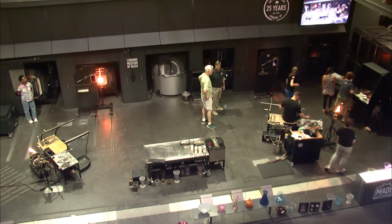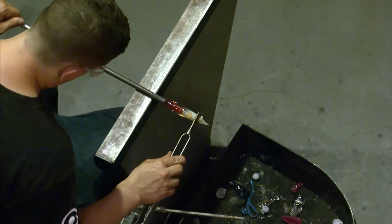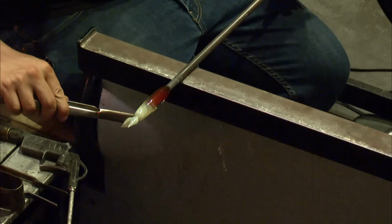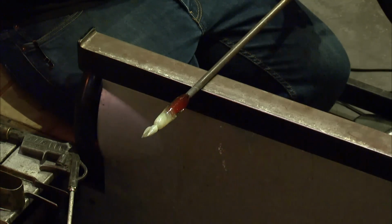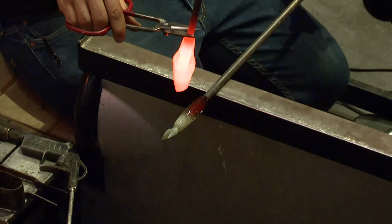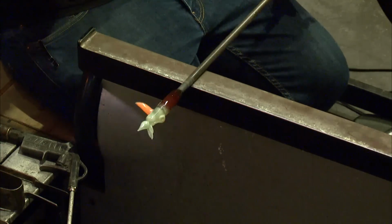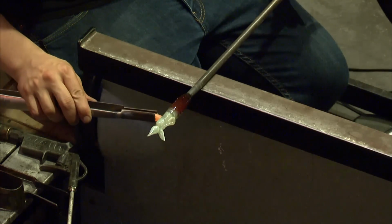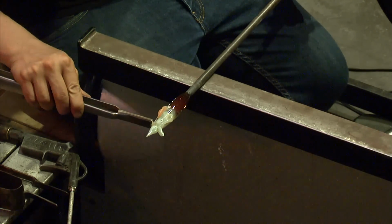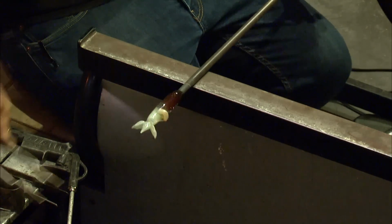When working with powders, we like to work out of a booth over here to take some of the powderiness away, to arrange them and get them ready. The type of glass that we're working with here is called soda lime glass. It's a glass that melts at a low temperature of 2,000 degrees. There are other glasses that work at a higher temperature, but our soda lime glass is considered soft glass.